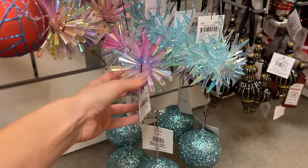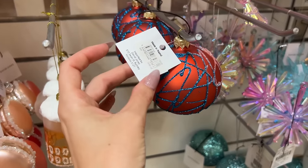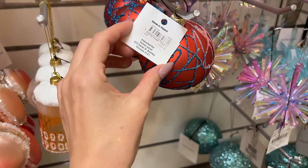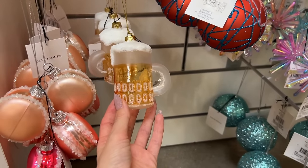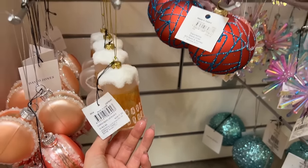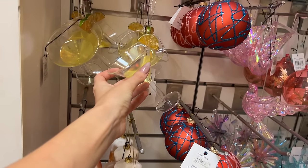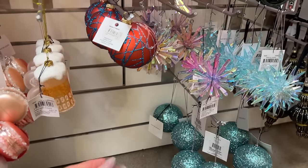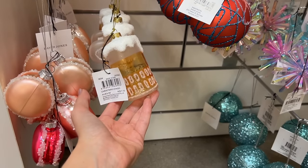They're only $5. These are very pretty. What do we got? How much? Hello, price. They are, sorry, $13. Oh, look at the beer. Oh my god. These, look. I can understand. Oh, stop it. Oh, they're glass too.